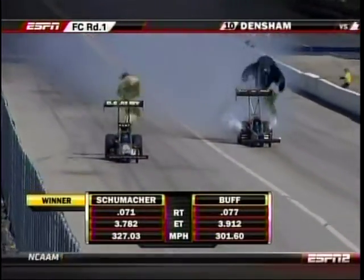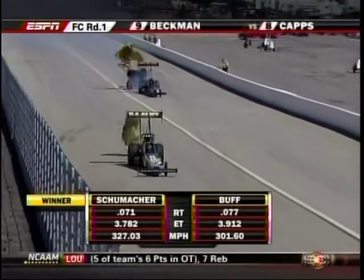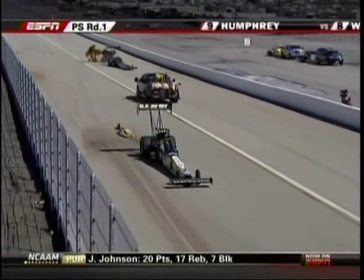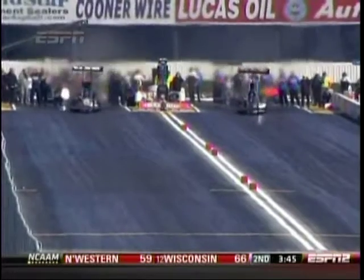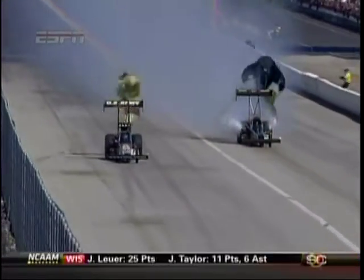Wow, big fire for Troy Buff, big win for Tony Schumacher. 327 miles an hour. Tony Schumacher runs a 3.78 and takes the win. You talk about some big speed. Tony Schumacher makes a very nice run. Troy Buff gets just before the finish line, starts mixing it up, and boy, explodes that entire engine.